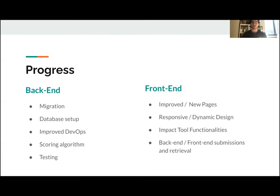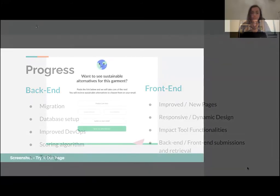With the new website, we connected the impactful pages from the front end to the scoring algorithm at the back end. While doing that, we also improved our DevOps and software engineering development lifecycle, hosted the data we were using previously from CSVs on the database, and added some tests.